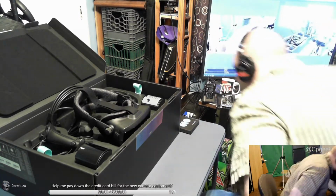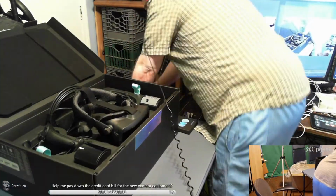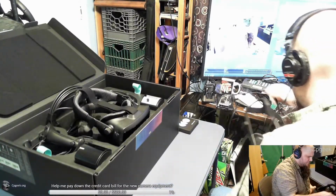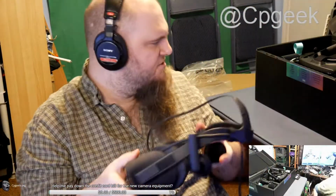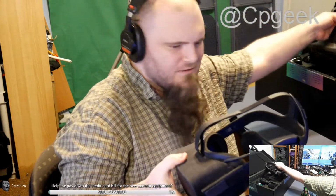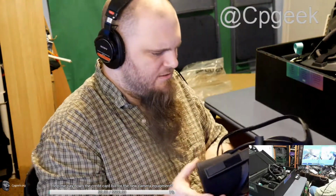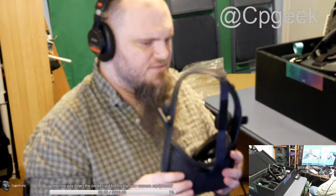side by side, I do have my CV1, which is plugged in. So let's switch back to the 8 cam here. So this is my Rift CV1, and it's a lot lighter. I can feel that the index is a lot heavier than the CV1 here.